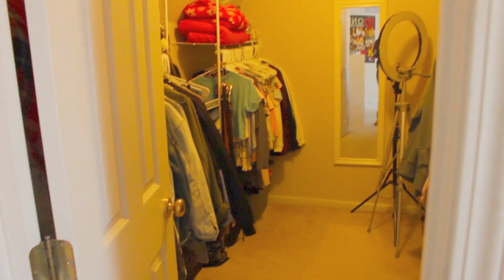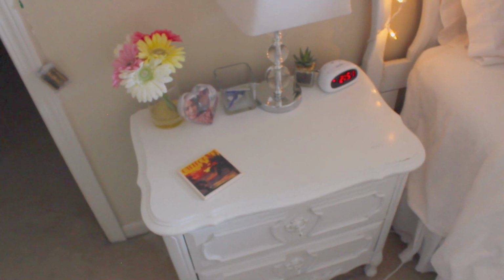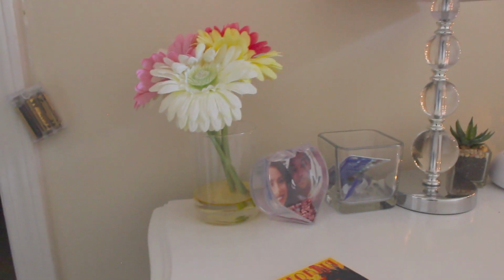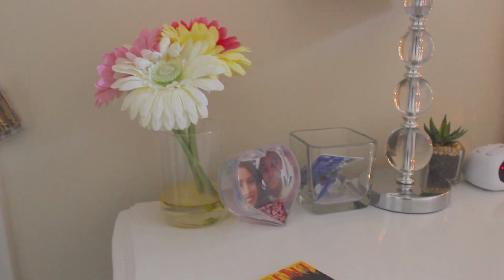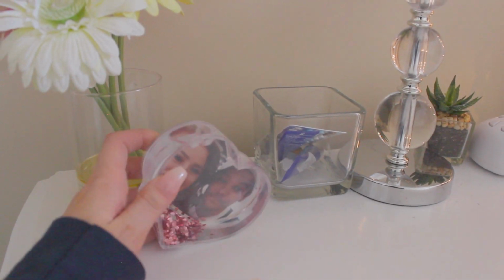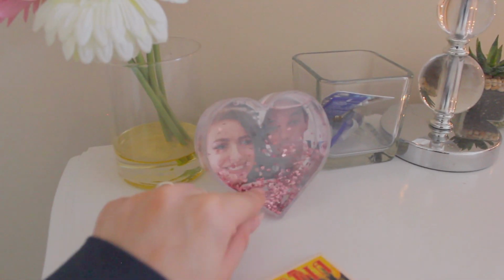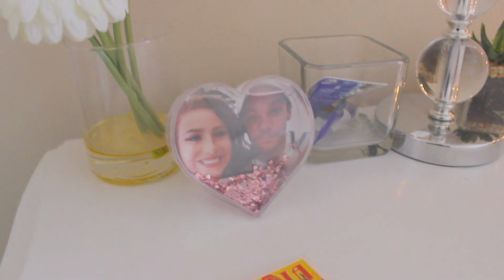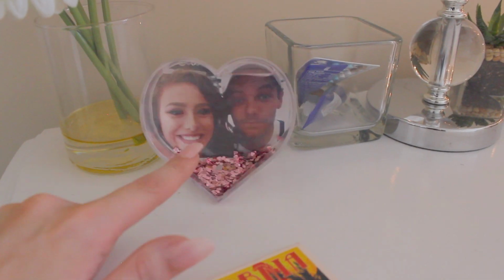I do have a walk-in closet, and then right here I have my nightstand, which is next to my bed, obviously. And again, like the dresser, this is an old piece of furniture that I'm not really sure where it came from. On the top of it, I do have some flowers, and again, I think these are just from some kind of craft store. Right here, I have this little frame. It's from Urban Outfitters, I believe, and this was actually Christmas gifts, but it's a heart with pink glitter, and it has my selfie with Louie, aka the most beloved thing in my entire life. Obviously, best day, best moment, best picture of my entire life.